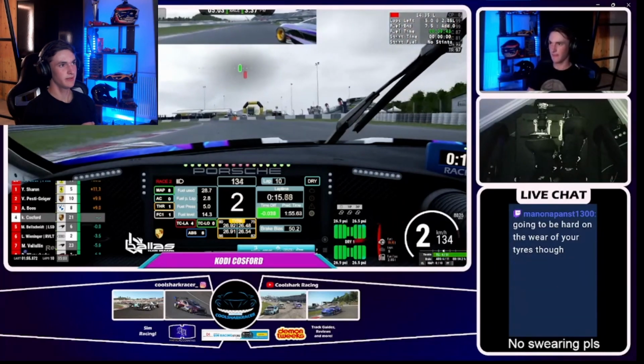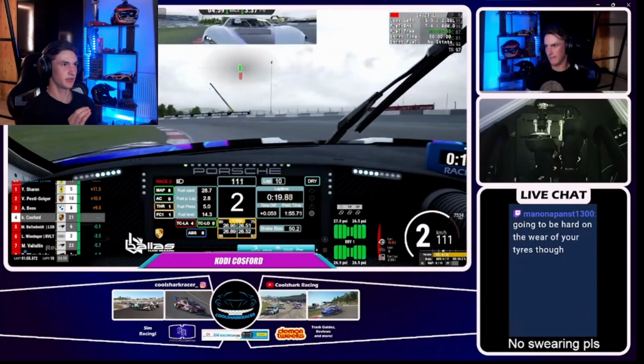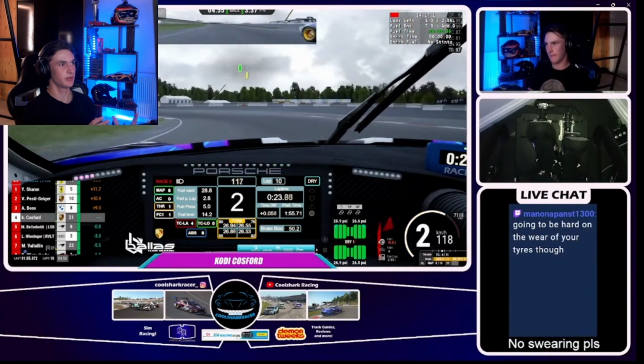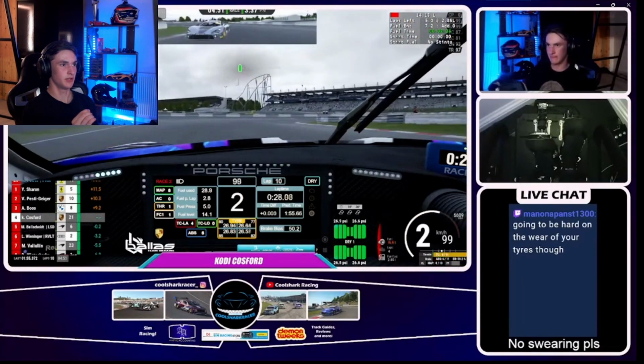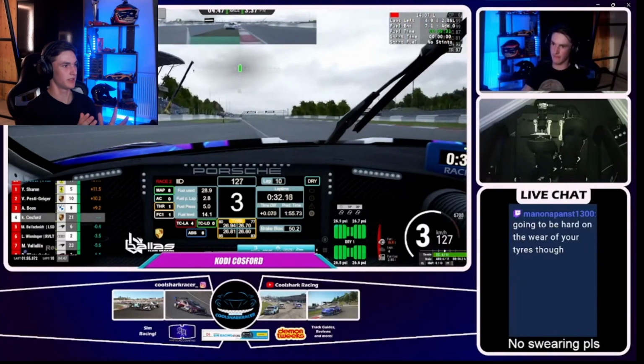Now there, didn't get the best of exits, but again, trying to hold the inside line. As you see, he's going for the cutback and just holding the inside line for these 2 corners. And then just taking the racing line through the next right-hander and then able to stay ahead.